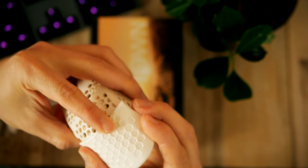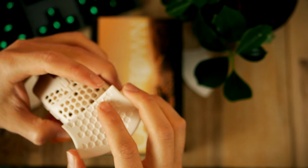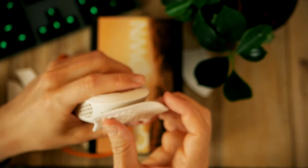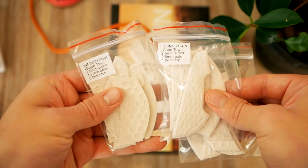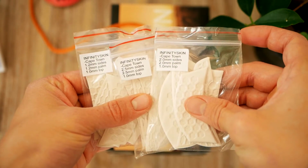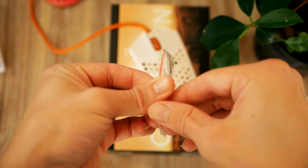It does look a bit cool, and I love customization, don't get me wrong, but this is essentially stickers with glue that will wear off as time goes on. Thanks to a lot of gamers posting pictures on Twitter, I've seen lots of evidence of the foam getting stained, and it will most likely not look this good in 6 months. Anyway, this Infinity Skin comes in 3 different sizes. We got 1.2mm, 2mm and 2.5mm, and each includes one set for each side, one for the top and one for the back of the mouse.